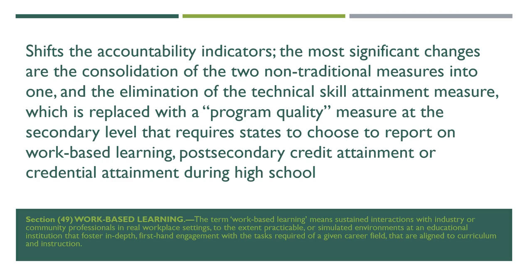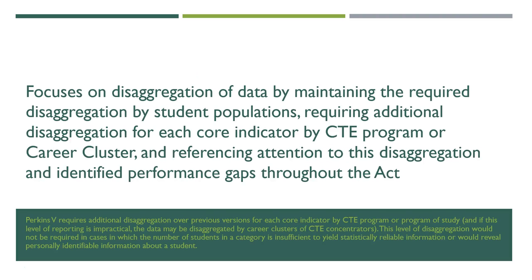Another part, work-based learning. That's another way to say an apprenticeship program. So that's, as it says here in the definition, sustained interactions with industry or community professionals in real workplace settings. So that is a big push of the current administration to do apprenticeships. So that's going to help with that.